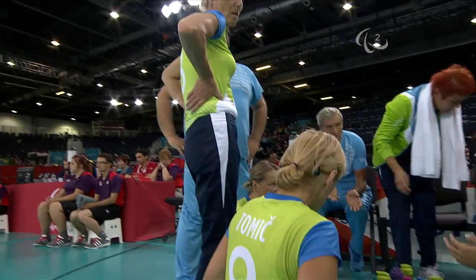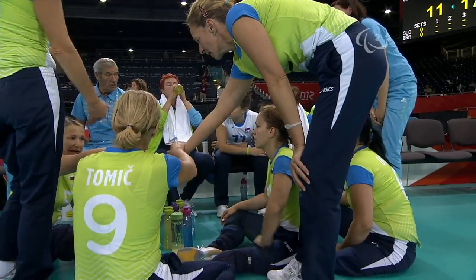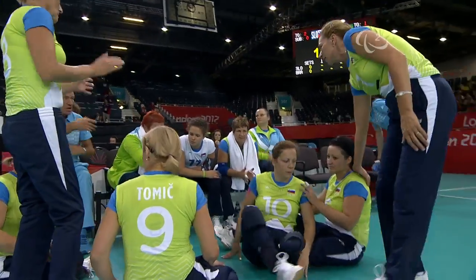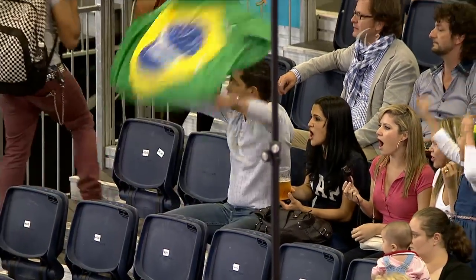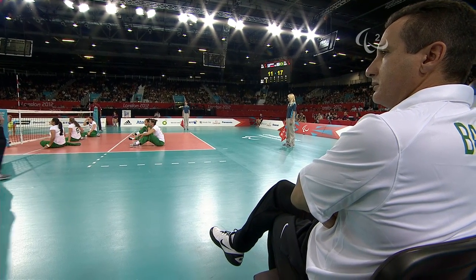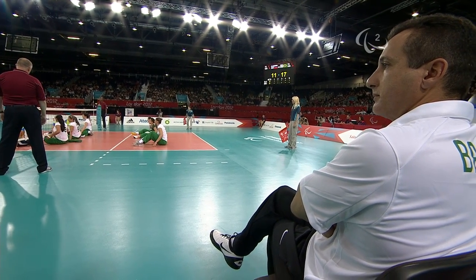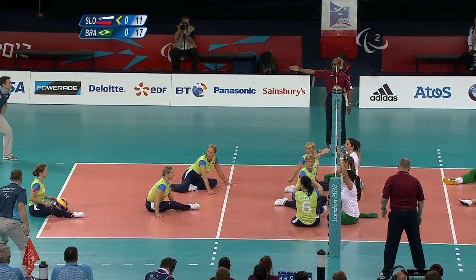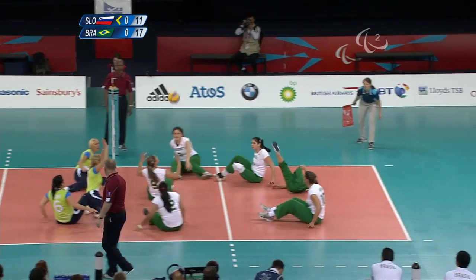Coach Goncalves de Oliveira of the Brazilians probably just a little bit concerned about the Slovenian comeback. They have shown their mettle there, the Slovenian women. Well, after the last time out, that was where Slovenia really pressed on. 17-11 now. So they're only trailing by 6.